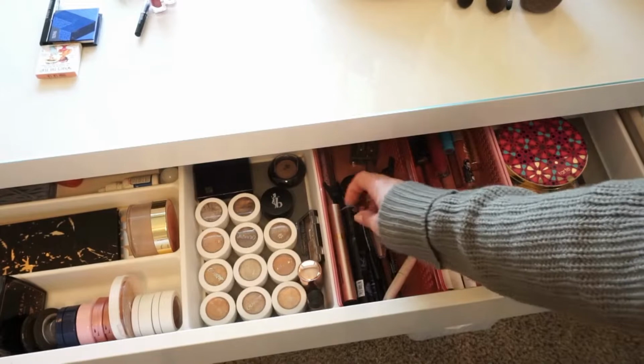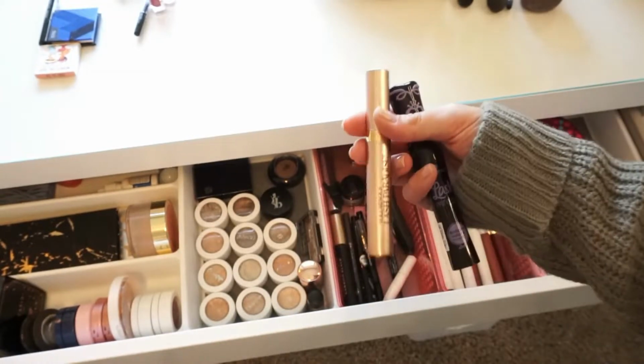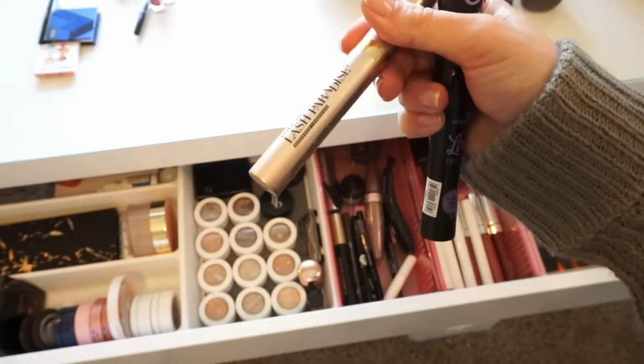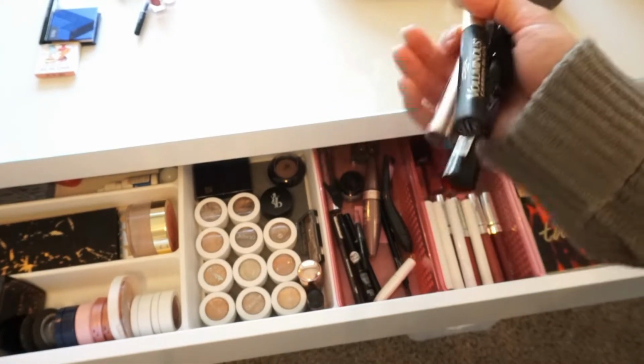I pretty much always use this mascara day to day, the Essence Lash Princess mascara. And then I have a Voluminous Lash Paradise Waterproof. This is like the two that I always use, either just regular mascara or my waterproof mascara. These are the formulas I go for. And then every now and then I'll switch it up with L'Oreal Voluminous Carbon Black.